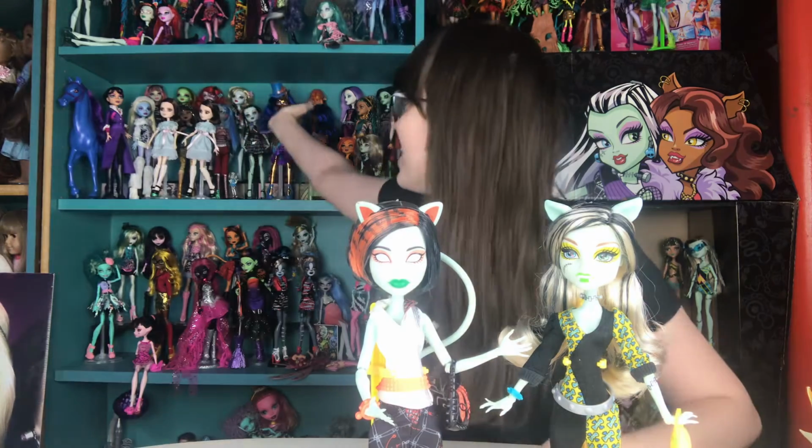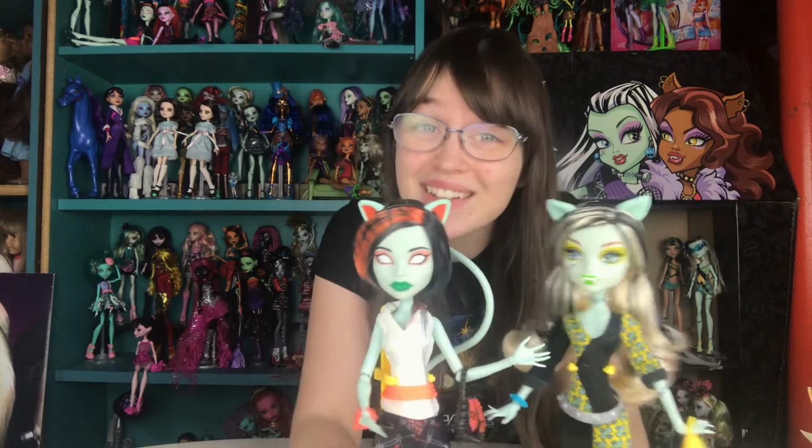I don't know. I do really, really like her though, and I'm glad that I've added her to my collection, because had I not found her at the flea market, I probably never would have added her to my collection. She's not one that I would have gone out of my way to get. Now I'm probably going to go out of my way to get the Ghoulia Draculaura doll though, so I complete my set. I am missing Operetta, who has a headband with lightning bolts on it, I think. I'm missing that one. But yeah, that's it for this video.